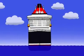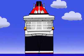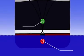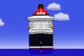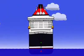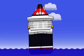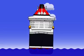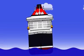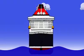In calm water, she's going to sit happily upright. Her stability is determined by her centre of gravity and her centre of buoyancy. As long as they're all lined up in the correct place, she's going to remain upright and stable. If you then introduce some waves to the sea, she's going to start to interact a bit. Smaller waves are unlikely to have much of an impact on a large ship, but as the wave size increases, the wave length increases, and you're going to start to feel the ship interacting.